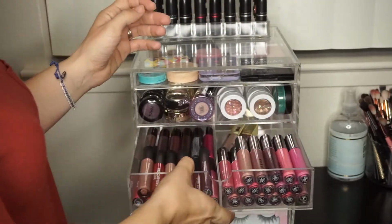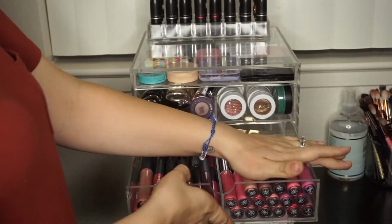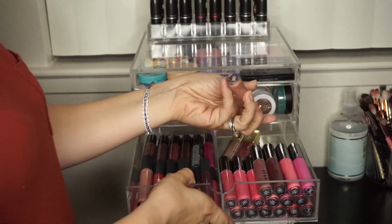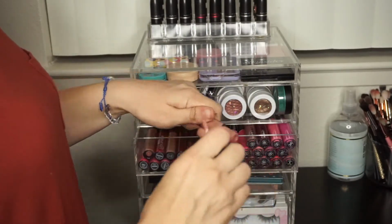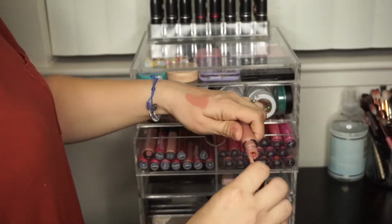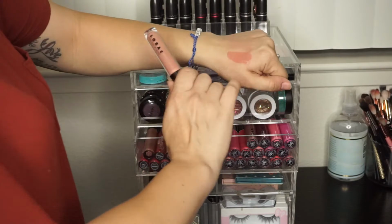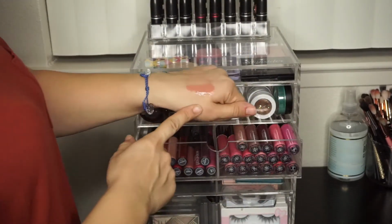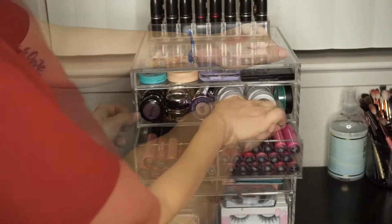We move down here where I have the entire Lorac Alter Ego lip gloss collection. I am missing 2 shades. They're somewhere in like a purse or whatever. I have 3 tubes of this one. This is the Lorac Alter Ego lip gloss in the shade Socialite. It is literally the perfect beigey, pinky, peachy nude lip gloss. It's super pigmented, super creamy. Like, you don't need a lipstick underneath because they're so pigmented. I love these a lot, and they're just a high gloss. They're so good. They're like 17 bucks, but they're so worth it.